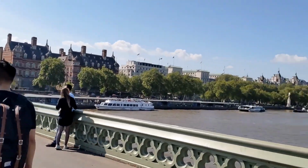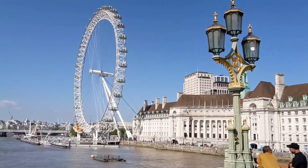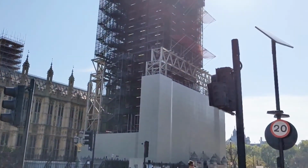In the 11th century, a royal palace was erected on this site for the kings of England. Then fire destroyed much of the complex in 1512. It was later rebuilt and used as the parliament.